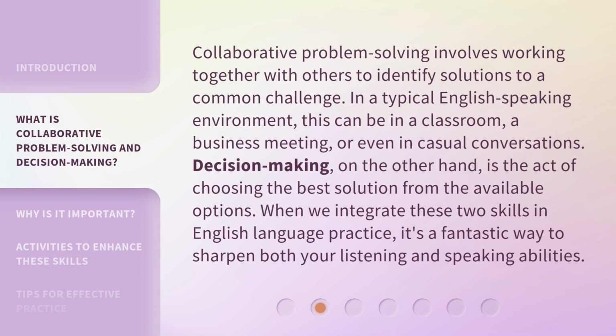Collaborative problem solving involves working together with others to identify solutions to a common challenge. In a typical English-speaking environment, this can be in a classroom, a business meeting, or even in casual conversations. Decision-making, on the other hand, is the act of choosing the best solution from the available options. When we integrate these two skills in English language practice, it's a fantastic way to sharpen both your listening and speaking abilities.